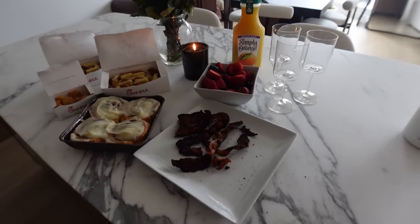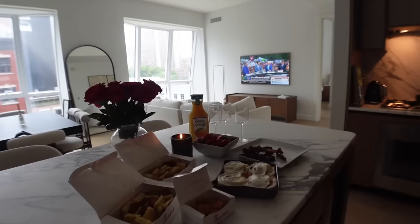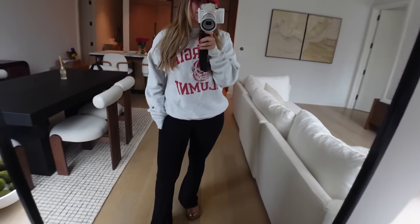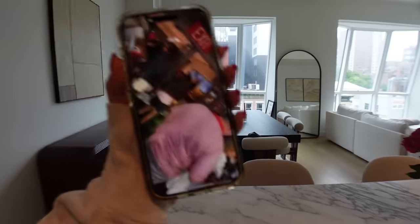Oh, that's so cute. I gotta take a picture. Vibes. Got College GameDay on. The game's starting in an hour. Here is my game day fit. Super easy. I love not having to do my makeup right now. Georgia hat, Georgia alumni crew neck, and then some flare leggings or yoga pants, depending on what you call them. Wow, it's so nice to have things on the wall. It looks so good. Say hi to my vlog.